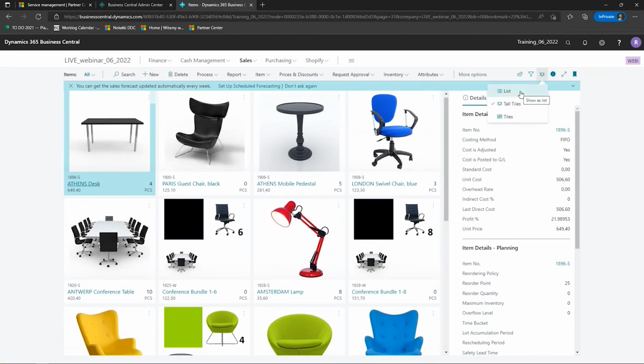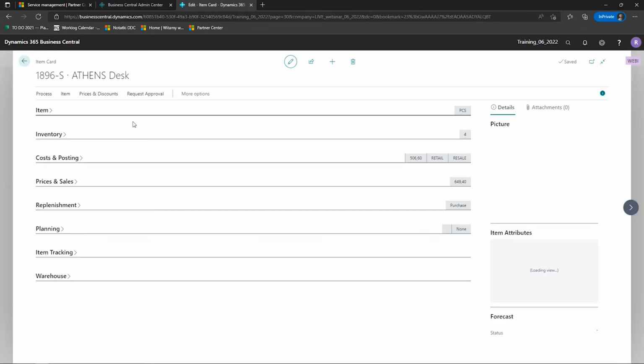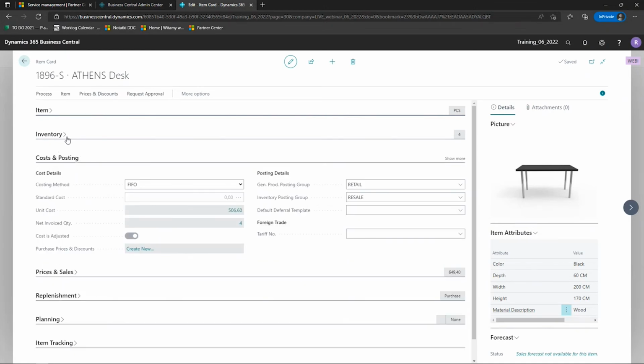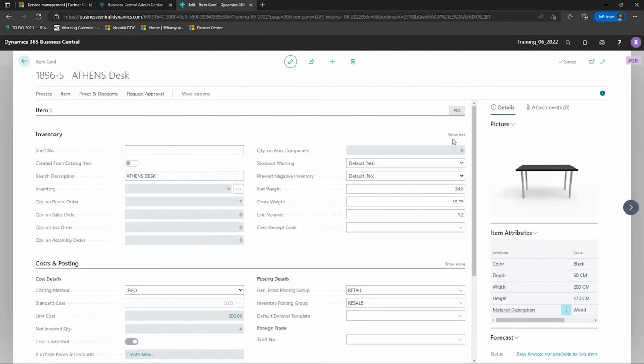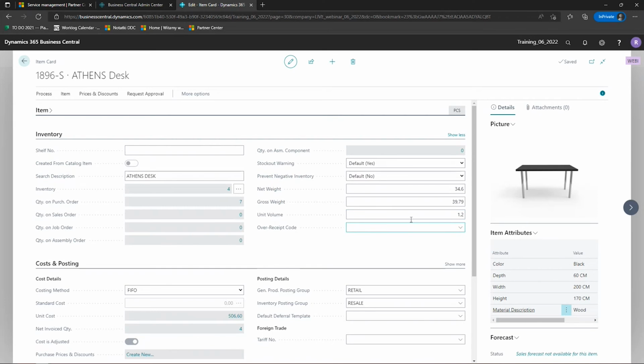Now coming back to a list, we will go into the cart for Ethan's desk for this item. Here we have fast tabs. All of them are collapsed because I prepared them this way, but we can of course look deeper. Let's have a look at inventory. That will be what is presented as a default. We can show more elements, and we can of course personalize it as well.